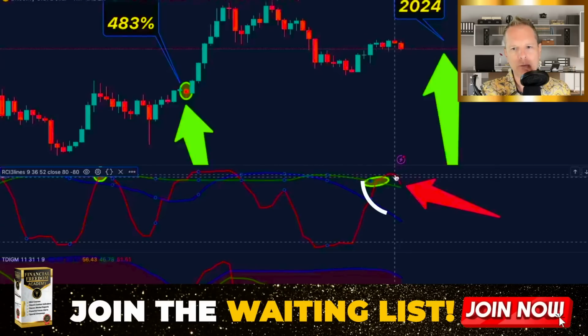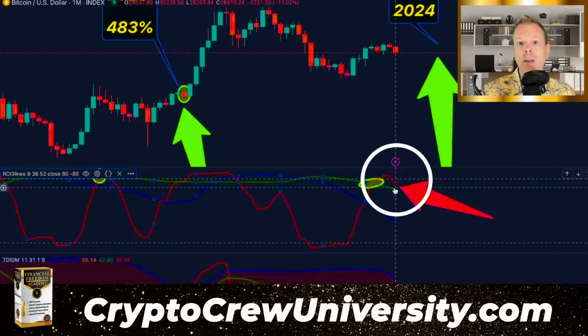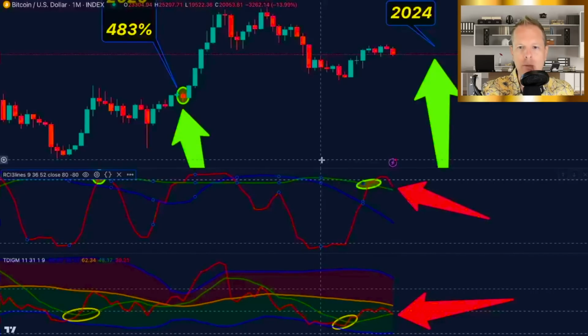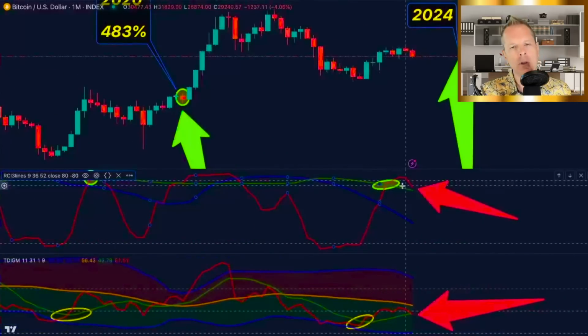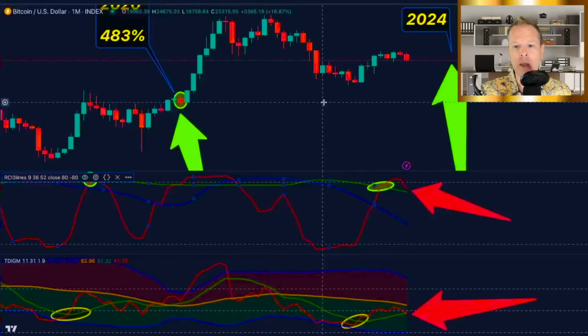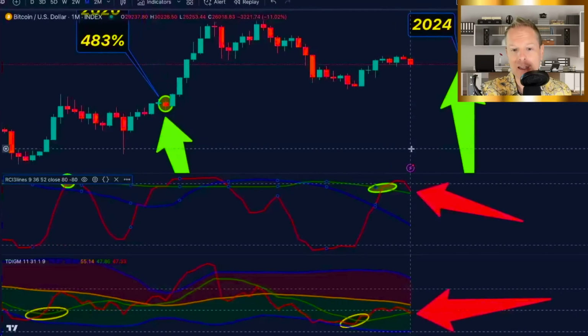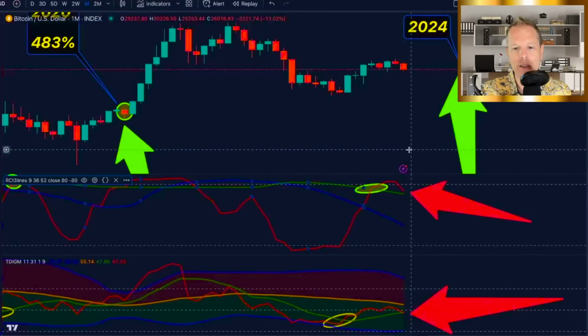Okay. So we're looking for this fast line to cross through here to spell about 1 year of extra recovery time during this bull phase, or we're going to avoid it, right? It's still up for debate. There's still time left before the end of the month. A lot could happen before the end of the month. So it's not official yet, but it will be at the end of the month.